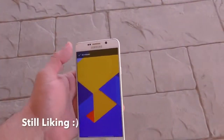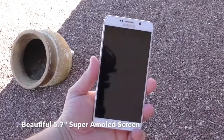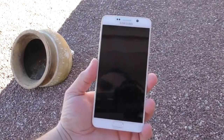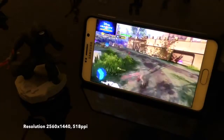Okay, so the first thing I want to talk about is the things that I'm still liking about the Galaxy Note 5, and I have to start with the screen. The 5.7 beautiful Super AMOLED screen always looks gorgeous. It doesn't matter what you're looking at. The resolution of the screen is 2560 by 1440, 518 pixels per inch. It doesn't matter if you're gaming, if you're watching videos, if you're looking at photos, everything just looks beautiful on the screen.